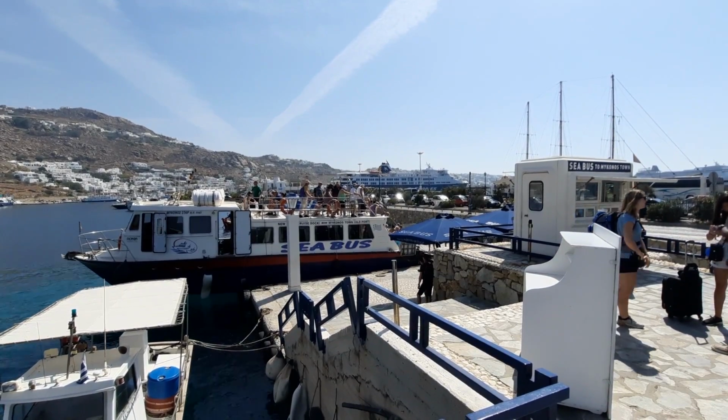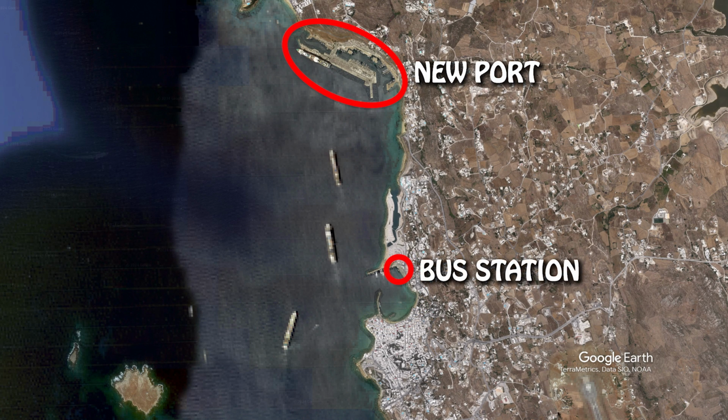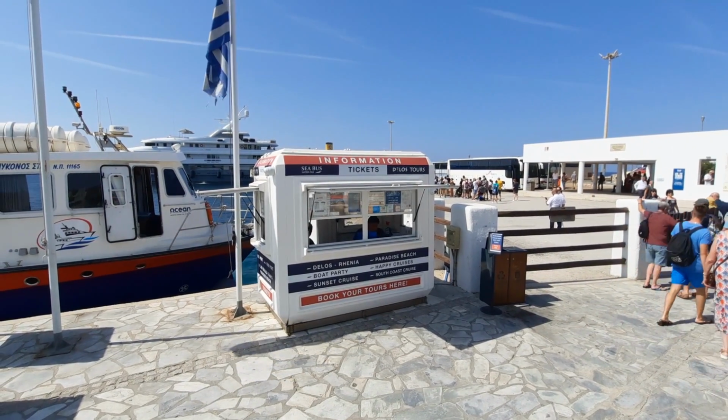All right, let's talk about those sea buses now. Here's their itinerary. They go from the new port to the old port, first at the bus station and then Mykonos town. Tickets are €2 one way, and you can get them at those ticket booths just next to the stop.